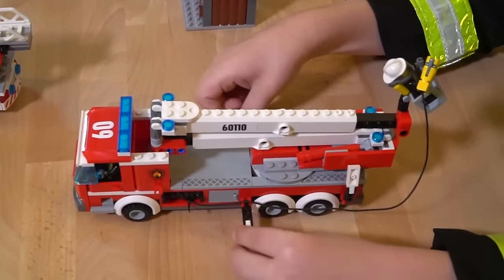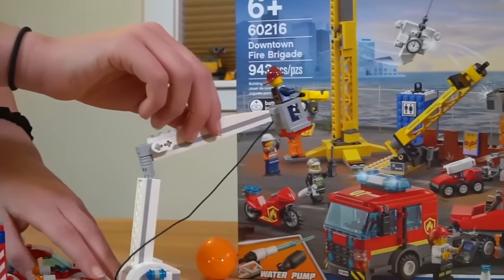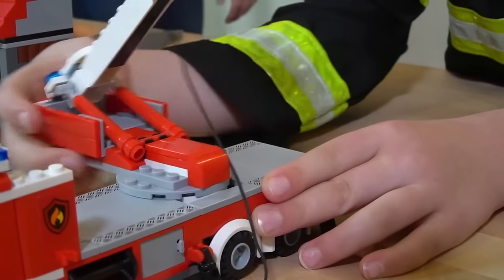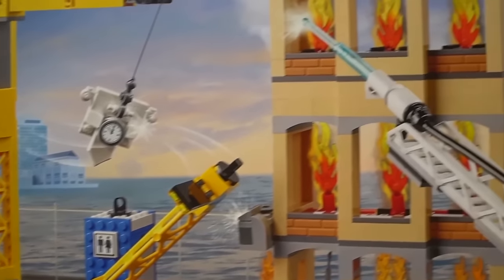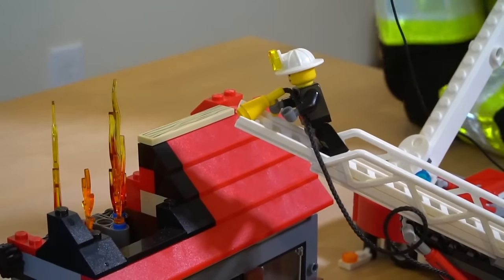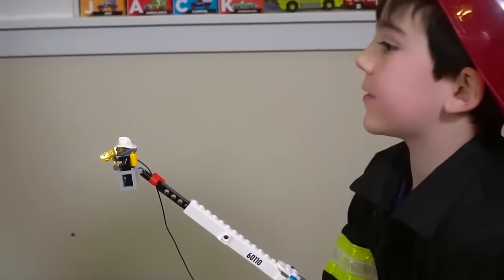Let's put out the fire! Get into position, putting down stabilizers. Raise the ladders! The small building's out, but the big building's not going out. What are we gonna do? I've got an idea.